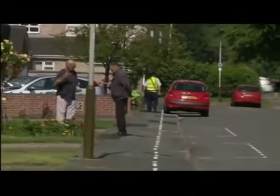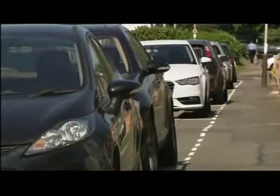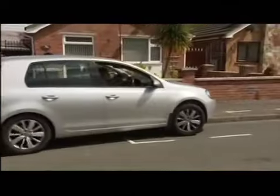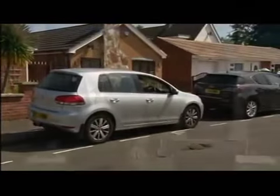If parking isn't in the allocated bays from June, a fine will be issued. It's just ridiculous. You can't get a lorry. It may have divided some residents' opinions, but if this scheme is deemed successful along Bramer Drive and Hardy's Road, it could be used elsewhere in the city. Danny Crawshaw, ITV News.